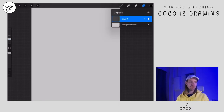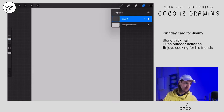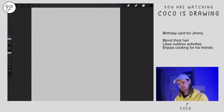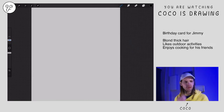So usually I would try to study some pictures of whatever I'm gonna draw, but since we only have this little description here, we're gonna have to go with that. So let's start. I'm using a brush here, just a regular pencil. I think you can find it here somewhere. And I use that for sketching, just to get some stuff up.